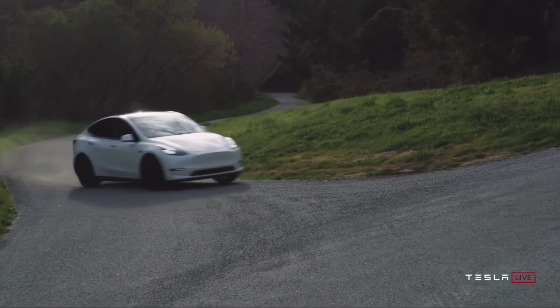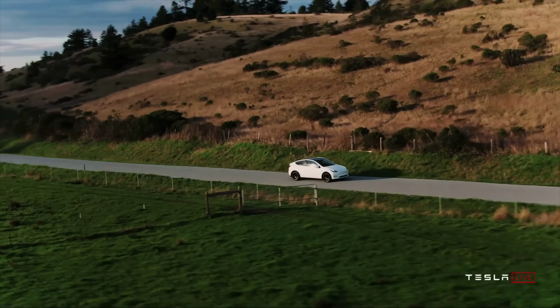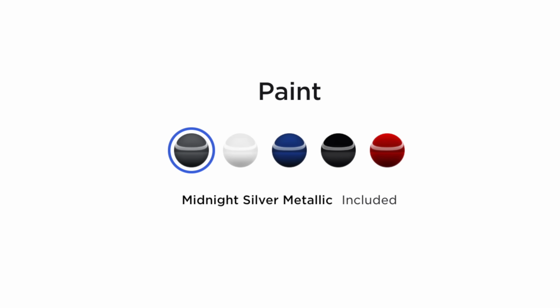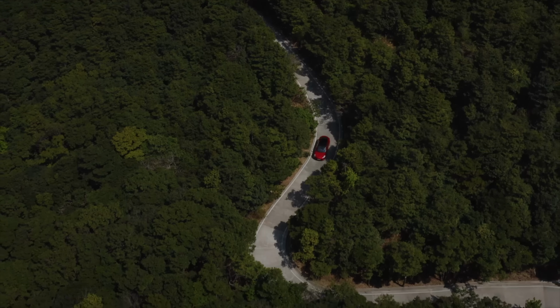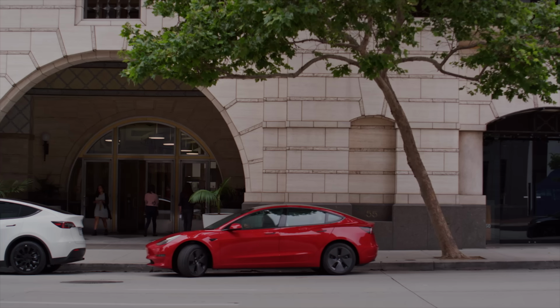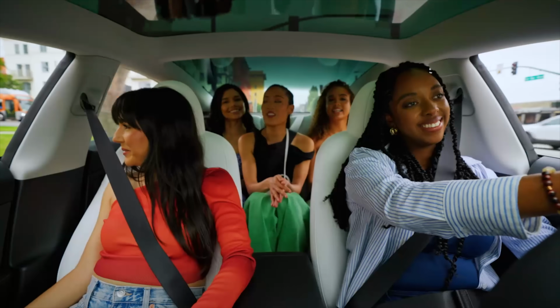Since they launched, the Model 3 and Model Y have not had any new colors added to their existing options. You've got black, you've got white, red, blue, and gray. That's been it since these cars launched. And like I mentioned, the only real change on the Model S and Model X has been the addition of Ultra Red a few months ago. We are in desperate need of a change. We need some new colors. And now it looks like some new options are finally going to pop up.